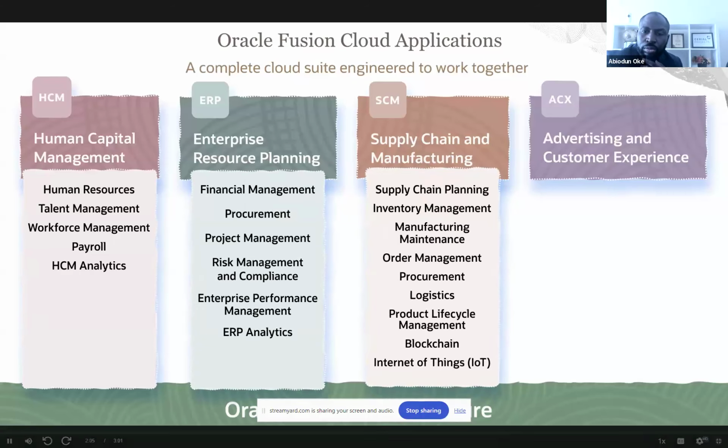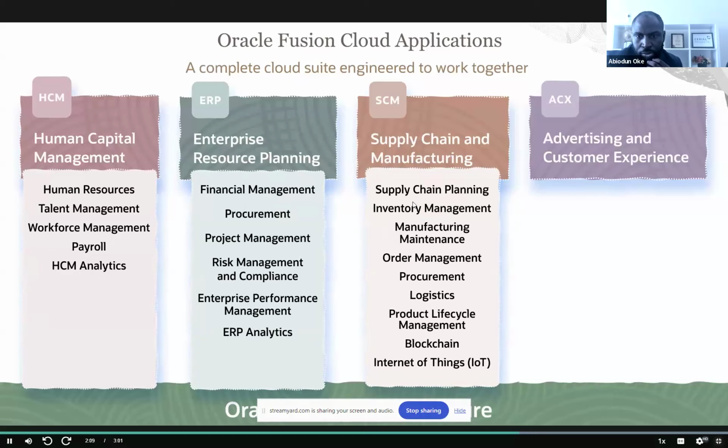Oracle Supply Chain Management, or SCM, is the management of the flow of goods, data, and finances related to a product or service, from the procurement of the raw materials to the delivery of the product at its final destination. Oracle Supply Chain and Manufacturing enables you to innovate quickly, execute rapidly, and scale your value chain.